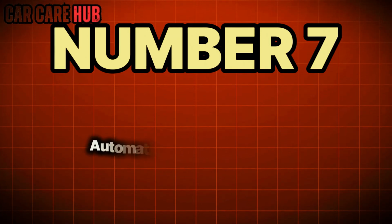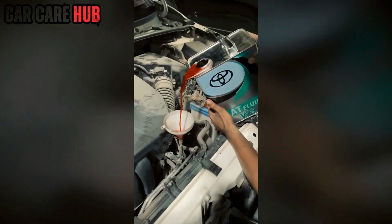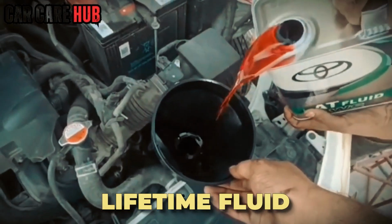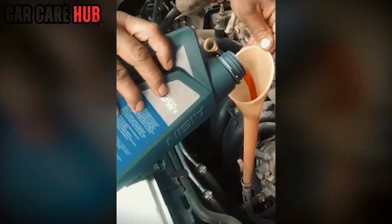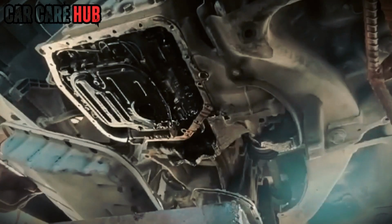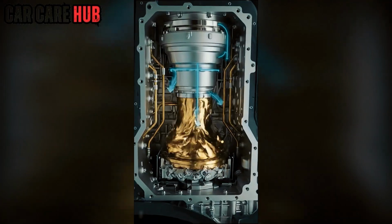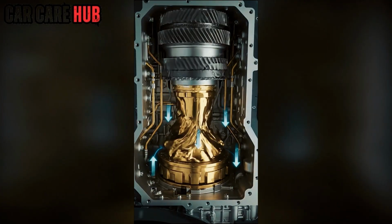Number 7. Automatic transmission fluid. Let's kill the biggest lie in the automotive industry right now: lifetime fluid. There is no such thing. Every fluid has a shelf life, and transmission fluid is under more stress than almost anything else in your car. It's a lubricant, a coolant, and a hydraulic fluid all at once.